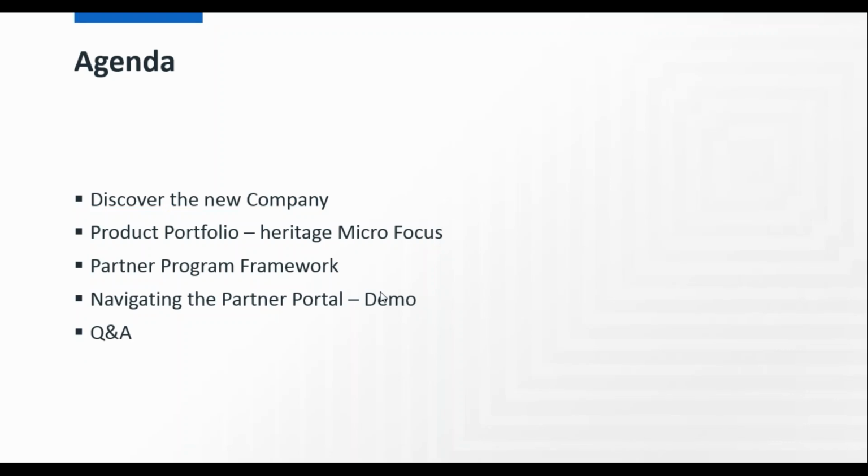The agenda today, as you probably know, HPE Software and Microfocus have just completed a spin merger as of the 1st of September. So what I'll do is briefly touch base on what the new organization looks like, the combined new Microfocus, and then we'll go into a bit of a product portfolio of the heritage Microfocus. I will also touch on the partner program framework, and that would apply to the heritage Microfocus partner program, and then a quick demo on how to navigate the partner portal. Looking at the key aspects of the portal where you can find information, etc. And then, if need be, we can do a Q&A at the end of it.